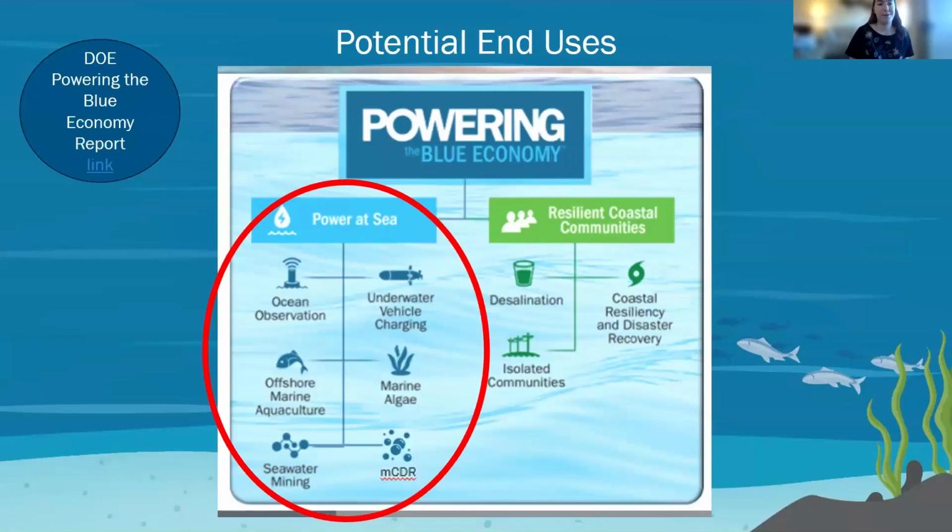We're also going to be going through some of the Powering the Blue Economy markets where marine renewable energy may be able to provide benefit. The Department of Energy produced a report called Powering the Blue Economy, and there's a link to it on this slide, which will be available when all of the slides become available. So you can go through and read a little bit more about each of these in depth, but we are specifically looking for marine renewable energy to power one of these power at sea markets. We are not looking at resilient coastal communities.